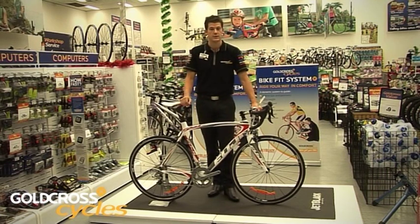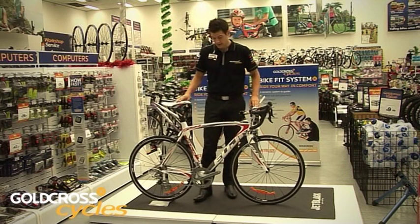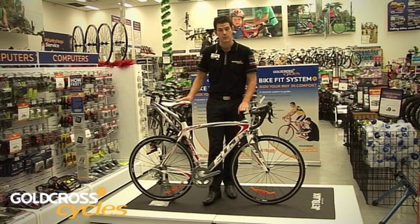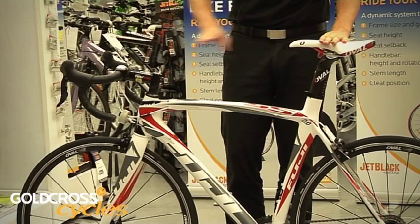Remembering some of the differences we looked at with the recreational and sport level road bike, the first thing that stands out with this one is the saddle to handlebar height difference. So you can see straight away that the handlebars are much lower on the front of the bike on this particular style.